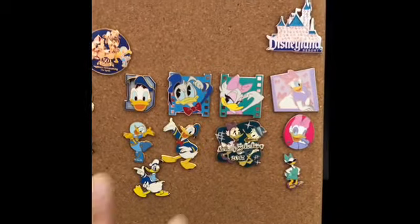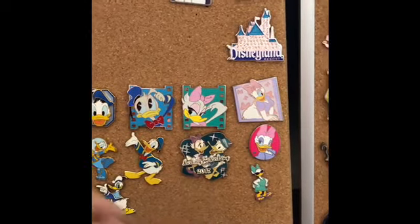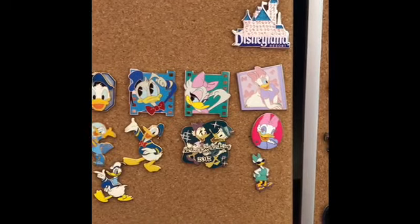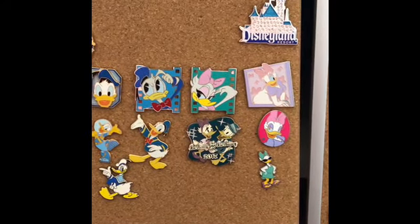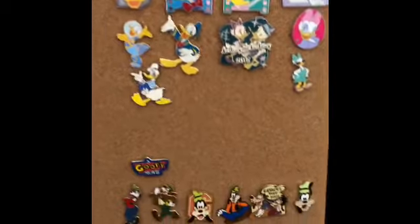And then down here we have Donald and we have Daisy, and I also have this one, which I was super happy to get. I love the Dapper Day pins, and I didn't even know those were a thing until I saw that one. I think it was on Instagram, but yeah, I really love those, and I'm hoping to get, I think Mickey and Minnie had one too, so I'm hoping to get one that matches that.